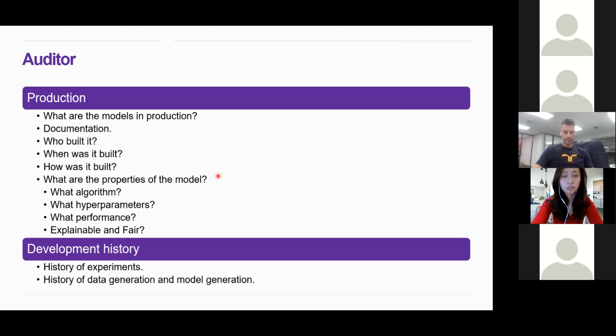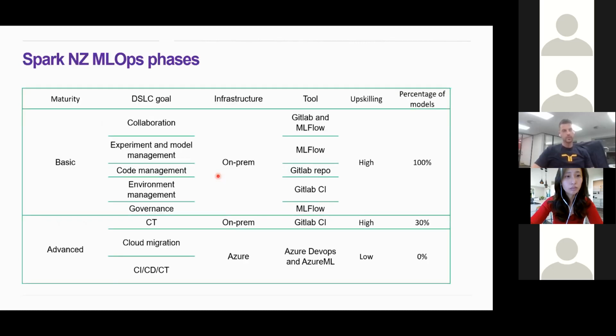And it's not just in production, but there are cases where an auditor can go into the development phase and look into experiments that have been run to come to a production model as well. I might show you some example if I have time.